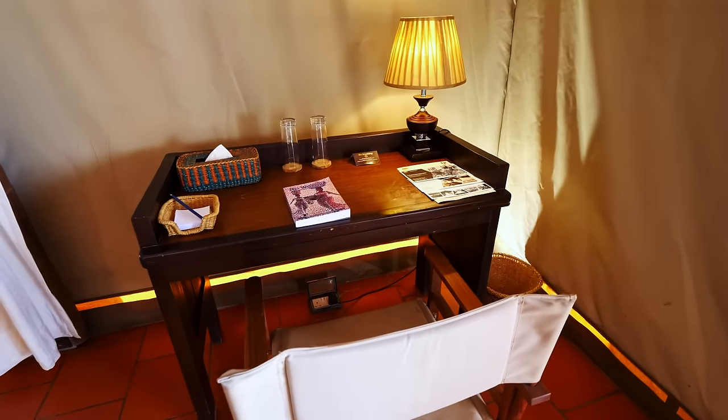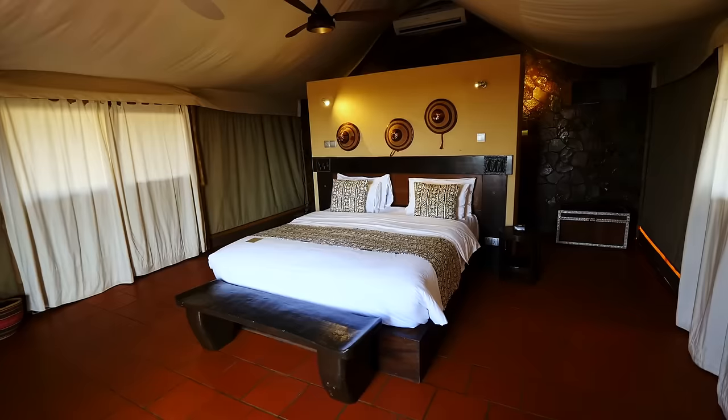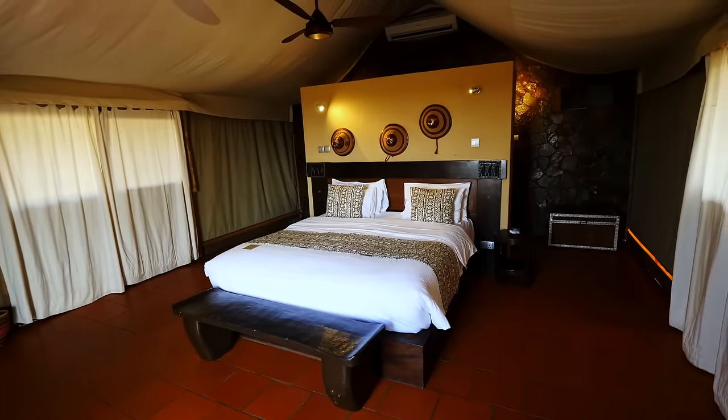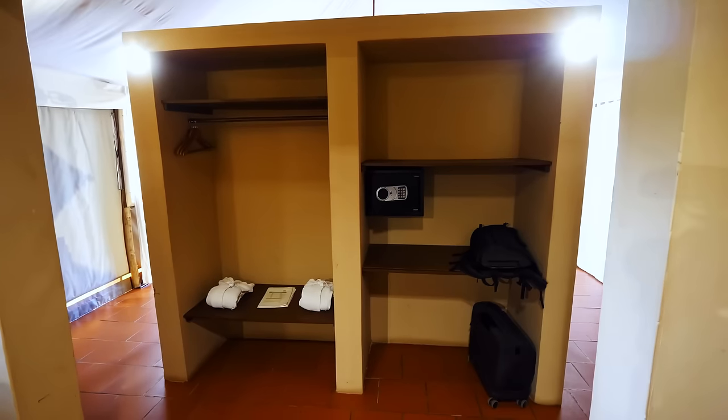Over here we have a workstation, TV, right? Yes. And there's no walls, or there is a wall over here, right? Yes, at the vanity area. So the vanity area is a solid wall. Yes. So, but this is a tent. Yes, it's a tent. Incredible. Okay, so over here, lockbox. You can put up your clothes if you want to, if you're staying here for a few nights.